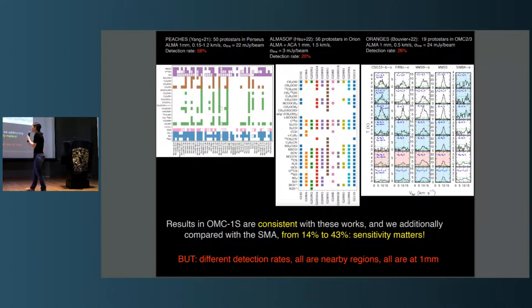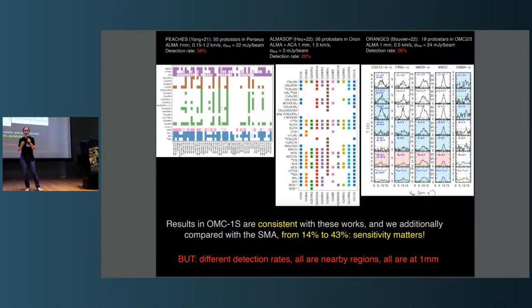So the lesson from this is that increasing sensitivity is crucial to really detect and to really understand the chemistry in the class zero first low mass protostars and also in the high mass protostars. Because thanks to this, we could move from a detection rate of 14% with the SMA in Orion South to 43% in Orion South with ALMA. So improving a factor of about 20 in sensitivity, which was the factor between these two observations, improved the detection rate by a factor of 3.